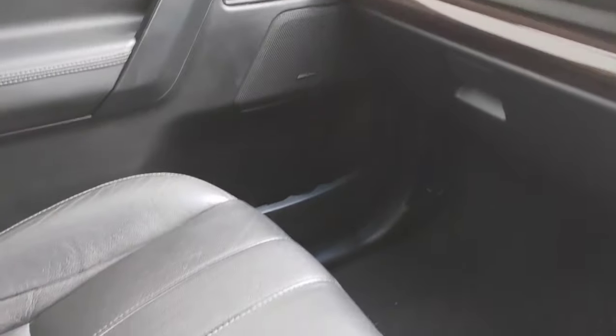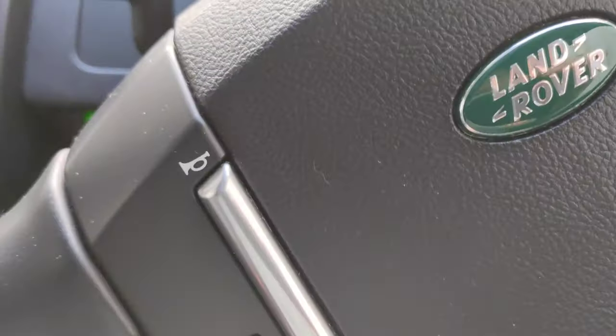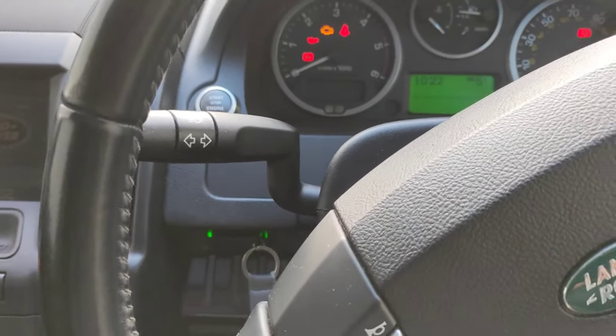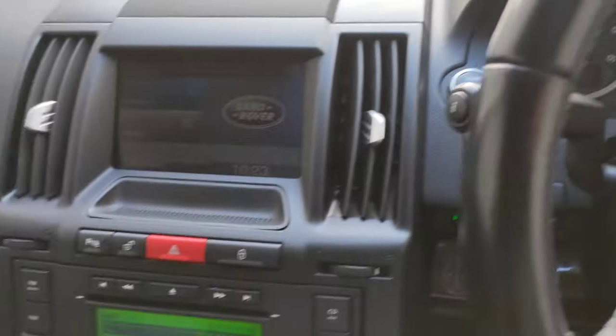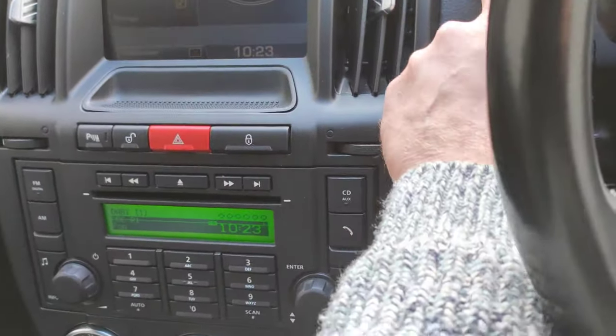But as you can see, a really, really nice place to be. There's no rips in the leather. There's no wear in the leather at all. It's done a total of 88,499 miles, so 88,500 miles, which I think you'll agree is incredibly low for a 12-year-old car. And it's got full service history as well. Again, with this green, I'm not entirely convinced about that. Let me just turn that off.